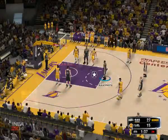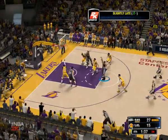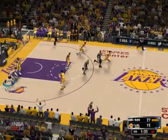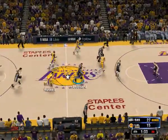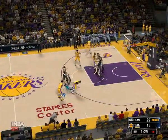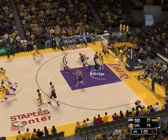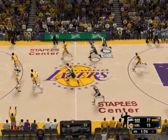Well, since the new CBA, the league has made the luxury tax much more punitive. But certainly the Lakers are blessed with the financial wherewithal to be a tax-paying team. The problem is it can hurt your flexibility under the new rules just to make deals, and that's going to be the challenge for LA. Spurs leading by 12.